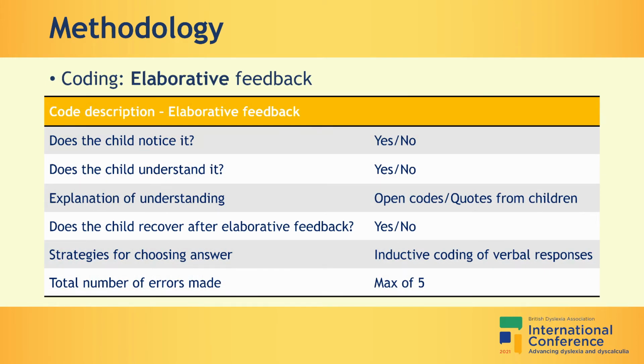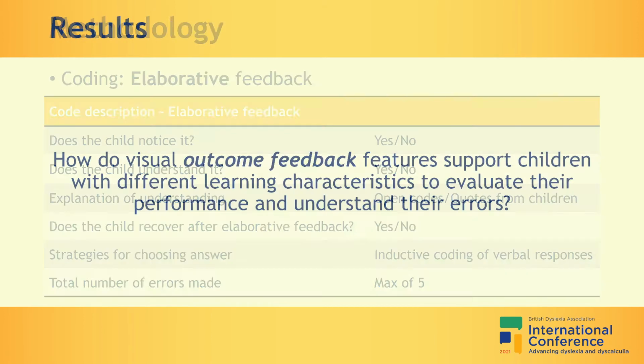Similarly, for the elaborative feedback, we coded if the child noticed it, if the child understood it, with any explanation of how we determined that they understood, whether the child recovered after feedback, as in they got the next attempt correct, if they reported that they used any particular strategies other than relying on the hint to correct their answer, and finally, the total number of errors that they made during play.